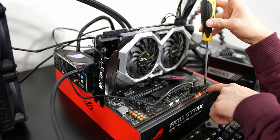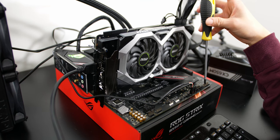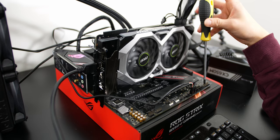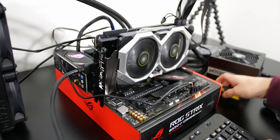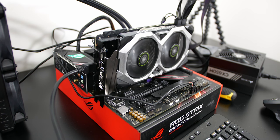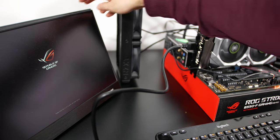Which pins were it? I keep forgetting. It has to be one of these pins. Okay, there. Okay, it turned on. That is good news. It's probably gonna restart a couple times. So let's wait, and of course, let's move the camera to the monitor so we can see what's going on. Okay, so it basically restarted a couple times.